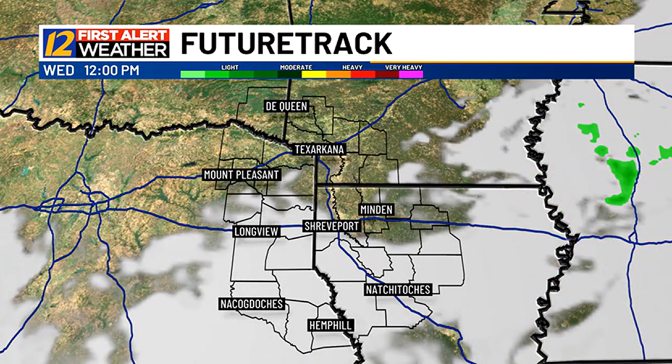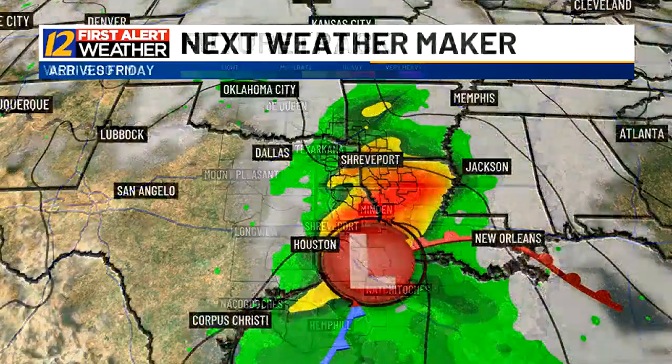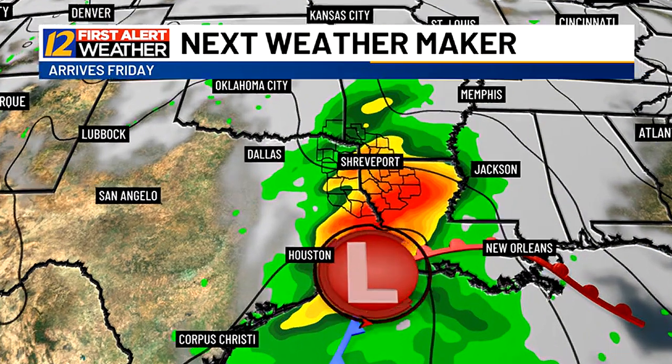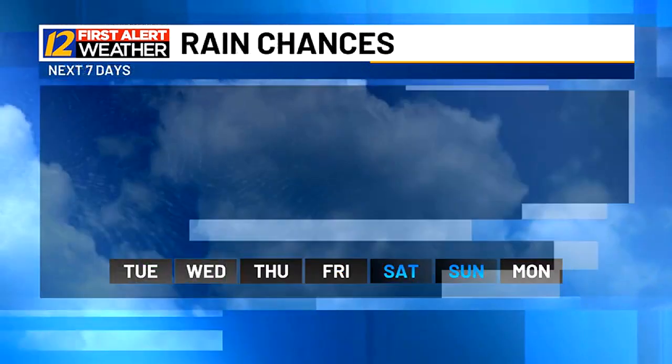Clouds will linger through much of Wednesday morning, but by Wednesday afternoon we should begin to clear out from this first system. Second weather maker begins to arrive on Friday, and that's going to be a little bit of a stronger system passing mostly to our south. The low pressure center will track to the south. That'll keep any severe weather threat away from us, but widespread rain is likely on Friday, and there is the potential for some locally heavy rain with that next system.